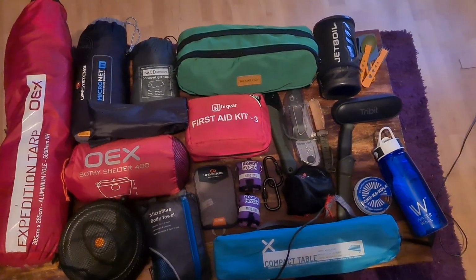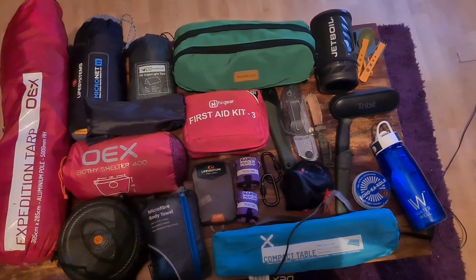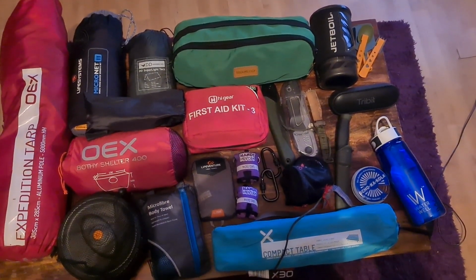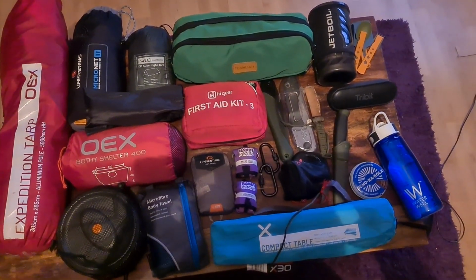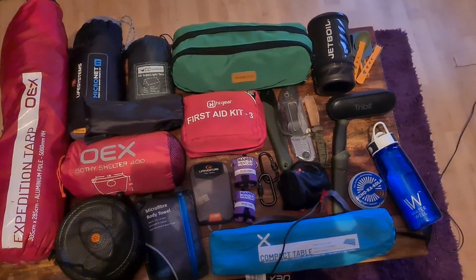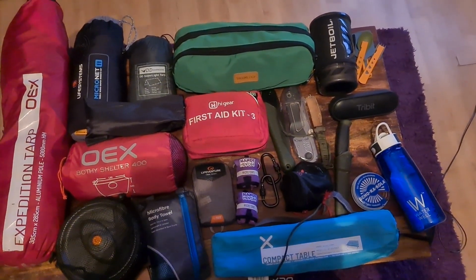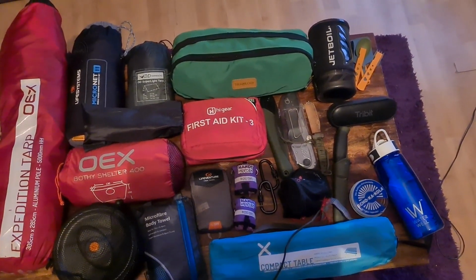The bad boy is made of ripstop nylon with a hydrostatic head of 3000mm with a PU coating, a polyurethane coating. As far as I'm aware, these tarps are very well manufactured and coated correctly, so they are waterproof, very waterproof and strong. Also comes with 4 pegs and a few guy line ropes.